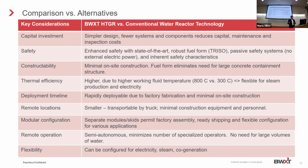When you switch to TRISO, you're essentially trading your containment building for containment on the individual fuel kernels. So it's structurally a different approach to safety, right? And that enables a lot more passive safety systems as well, more inherent safety characteristics. Constructability: for this particular HTGR, because it's small, we build it in a factory, so a lot of the same stuff you're used to hearing about SMR type things. The advantage here compared to even an LWR SMR that you could build in a factory is that you don't need a big concrete containment structure because you have your TRISO, right? Thermal efficiency: higher working fluid temperatures.